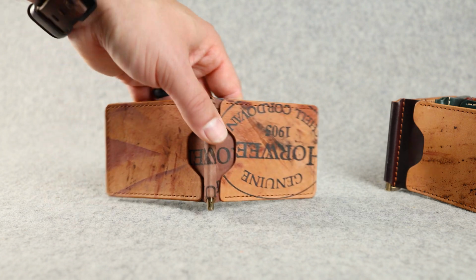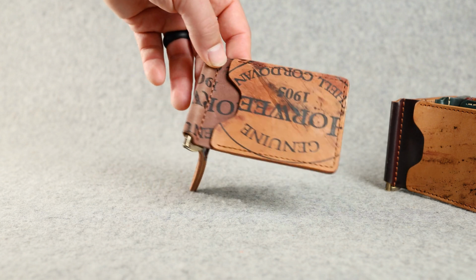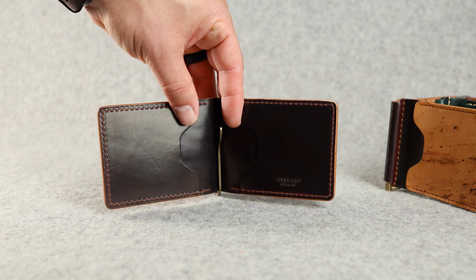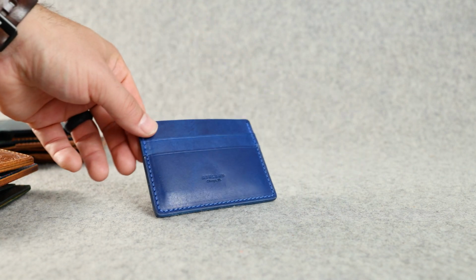And here's another Capone with all reverse shell cordovan on the outside with some great Horween ink stamps, but this time on the inside we flipped this to be all color number 8 shell cordovan. All right, there's plenty to look at. I'll try to move a little bit faster.